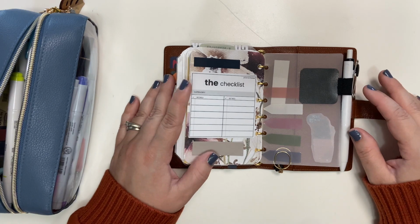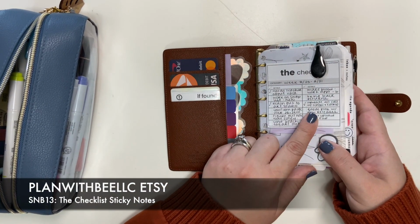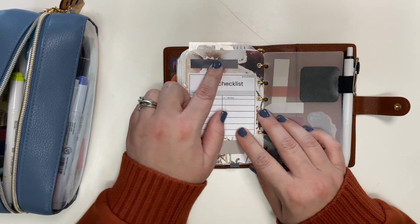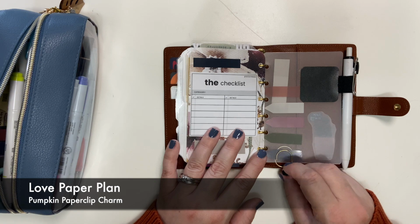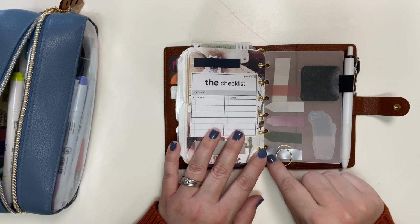Then towards the back here, I just have extra checklists that I'm using again in the front, and I'm going to put on those weekly trackers so I could pre-write things down. Some more page flags, some more sticky notes I have cut down, some more page flags. I love page flags. I have this cute little pumpkin charm down here on a paper clip because we are going into fall. I'm so excited.